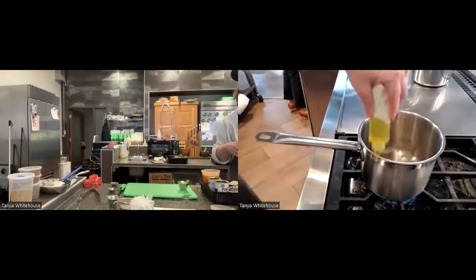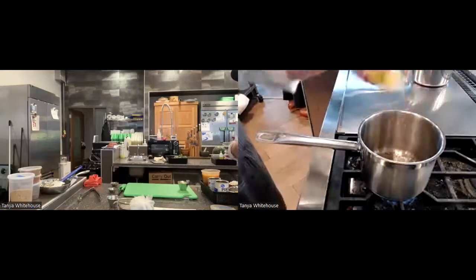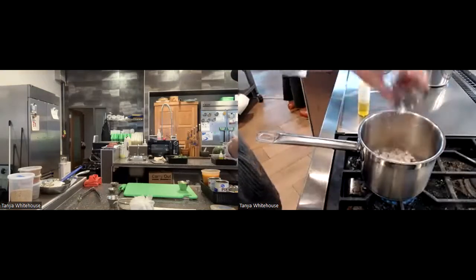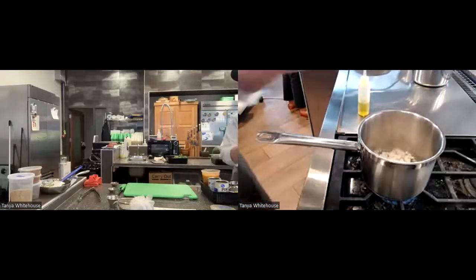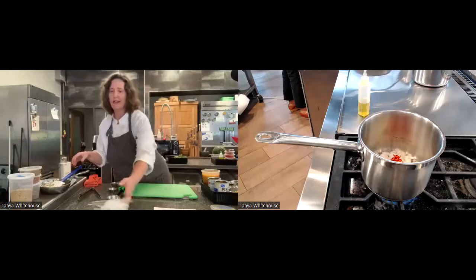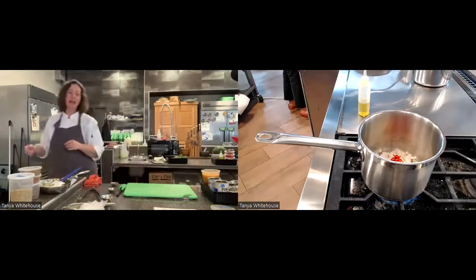All right, so we're going to put a little bit of olive oil in the bottom of the pan. The onion, peppers, and again, you'll notice a pattern. Going to let that saute just for a minute before adding my garlic.